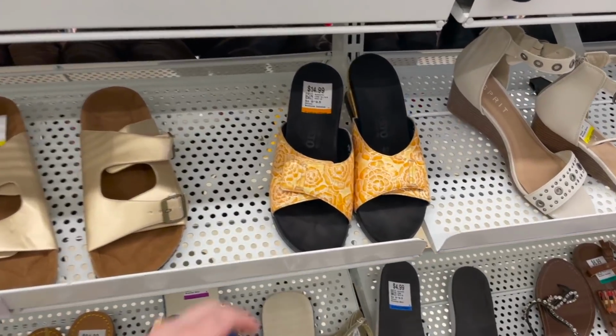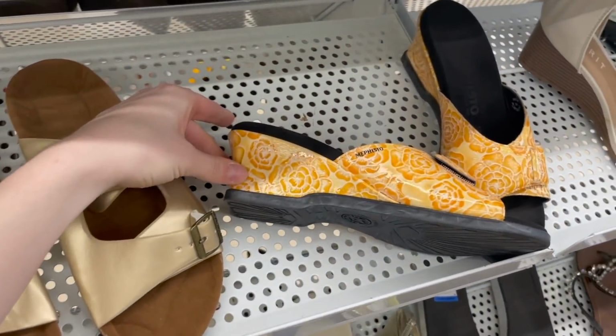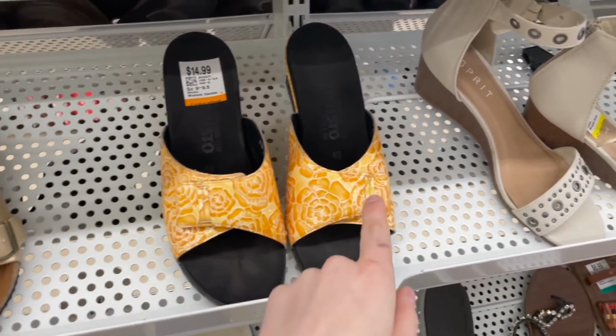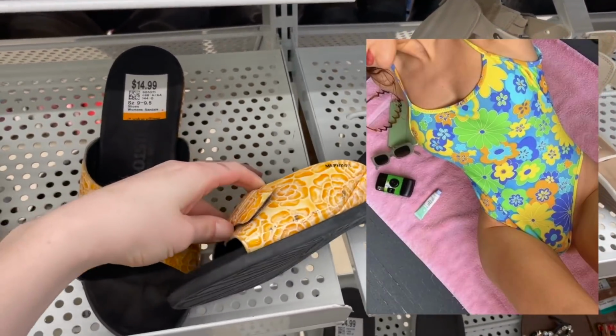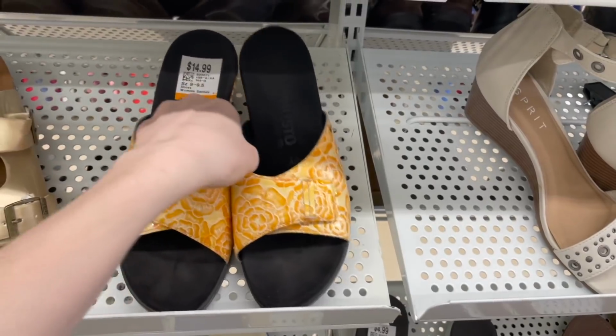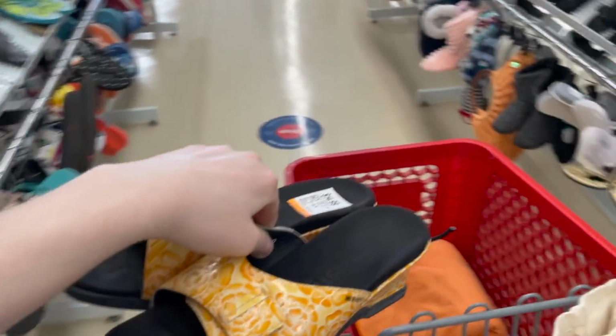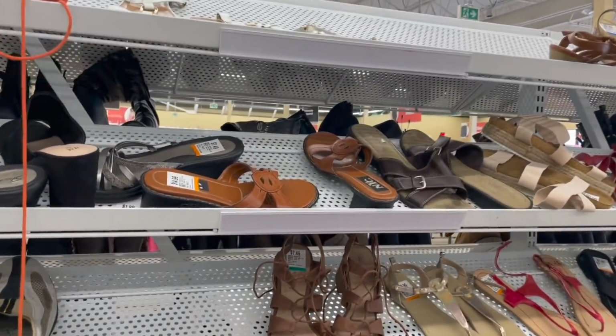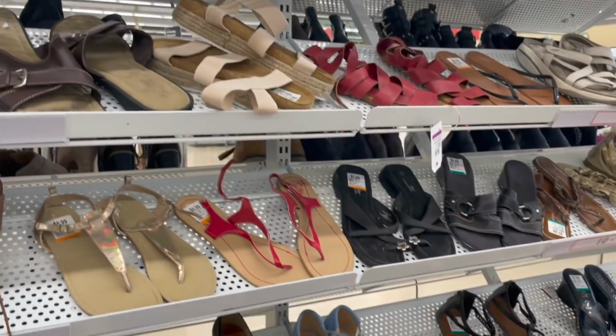Ooh, these sandals are so fun. They're little wedges, look at that. These are adorable. I have been pinning so many floral print items on my Pinterest board, a lot of clothes mainly, but these definitely fit my vibe right now. Let's try them on. Unfortunately, the sandal section is just a little bare today. Last time I came in here, it was packed.